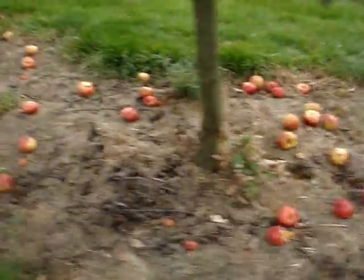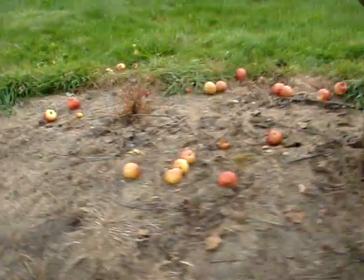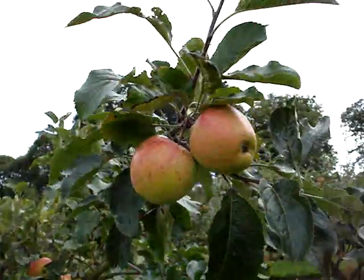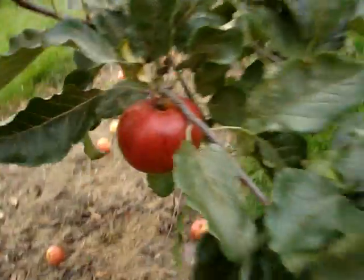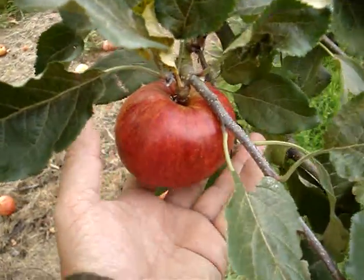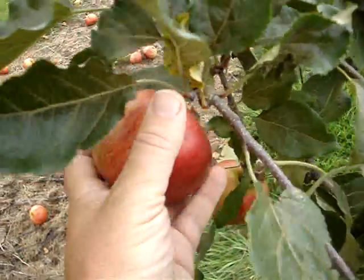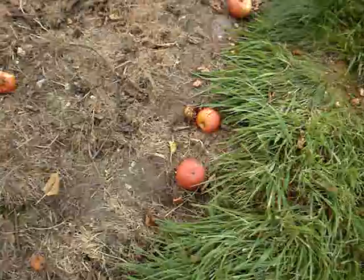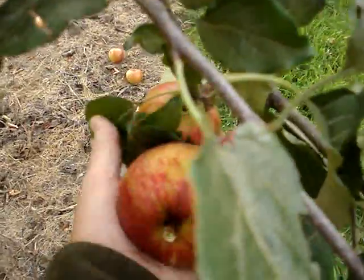And why are they on the ground? Because they reach the point of perfect ripeness when they should have been picked, but they didn't get picked. We didn't pick them, and they've fallen, which is a pity. There's one that's perfectly ripe. Just watch how easily this comes off. You see what I mean? That came off ever so easily, didn't it? And so did these when they fell off with the wind last week.